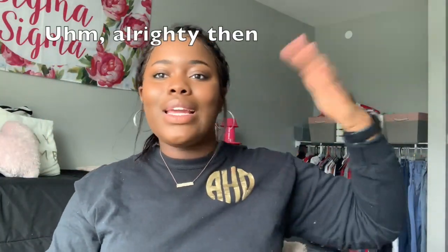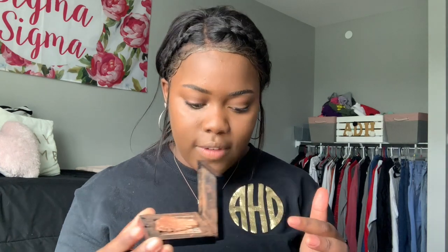Fanning away to my baby. So once I can feel that it's almost dry but not 100% dry, that's when I put my highlighter on. This is the Bobbi Brown highlighter in Bronze Glow. I've had this for a while. It's been through rough stuff here.